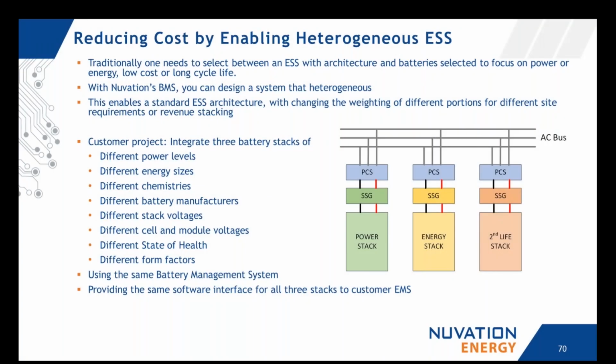As an example of what that can look like, we did a project with Centrica and NREL that combined three completely different energy storage stacks into a single energy storage system. This is done with string inverters, and we were challenged to design an energy storage system of three different power levels, three different energy sizes, all different chemistries, all different battery manufacturers, even different state of health. So we combined a power stack, an energy stack, and a second life stack.